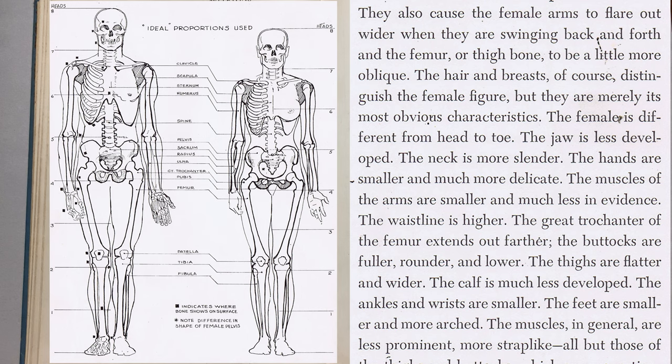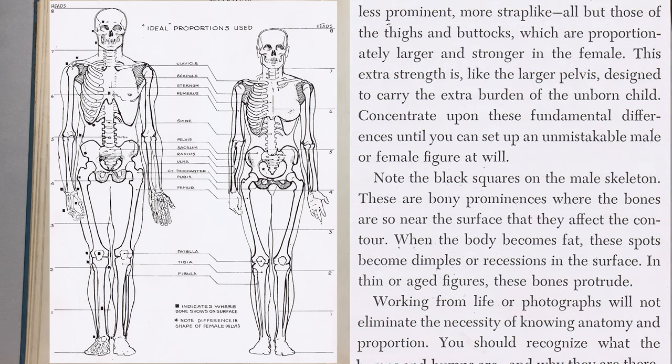The muscles, in general, are less prominent, more strap-like, all but those of the thighs and buttocks, which are proportionally larger and stronger in the female. This extra strength is, like the larger pelvis, designed to carry the extra burden of an unborn child. Concentrate upon the fundamental differences until you can set up an unmistakable male or female figure at will.